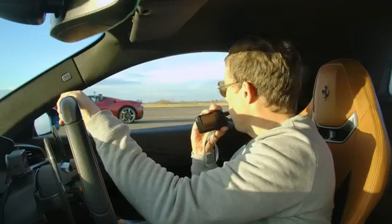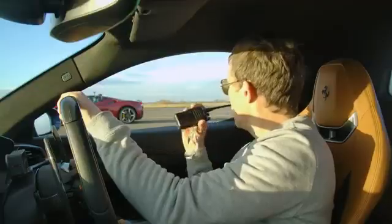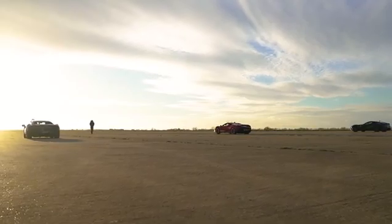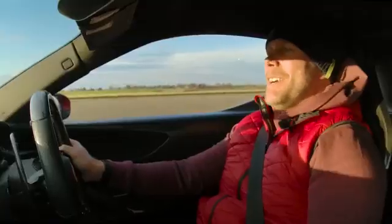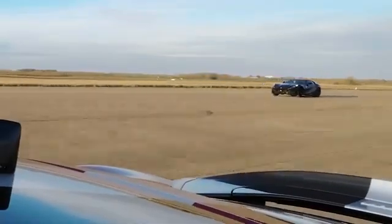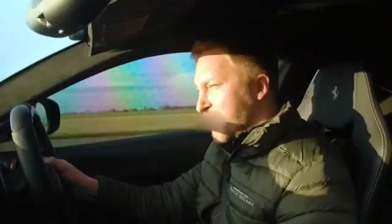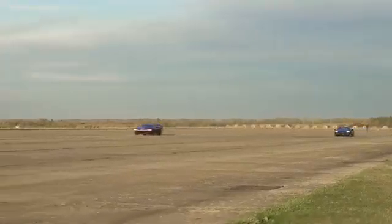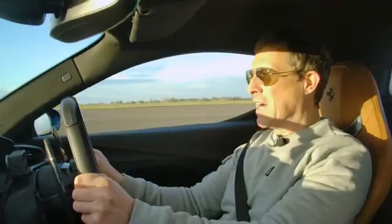Do you know what? Let's just do one more. As your tyres get warmer, it's going to be doing better. Okay, just one last go. 3, 2, 1. Oh, that hooks really nicely. Oh my God. Things are so fast. Yes, come on, come on.